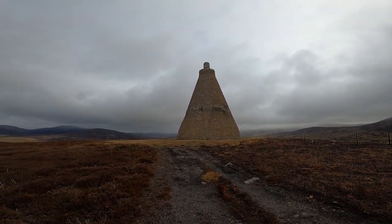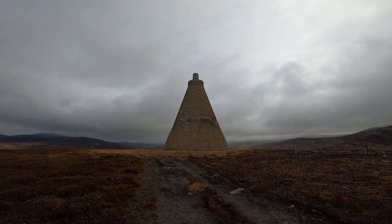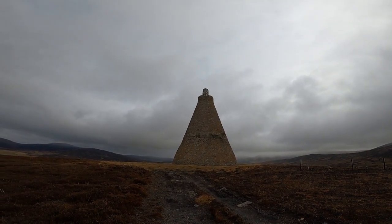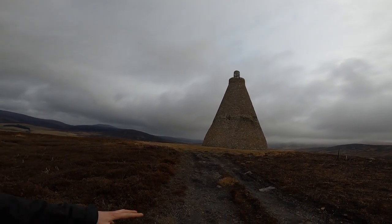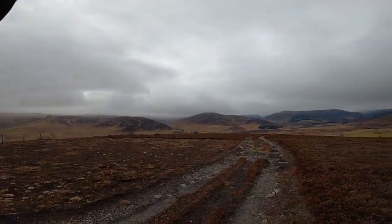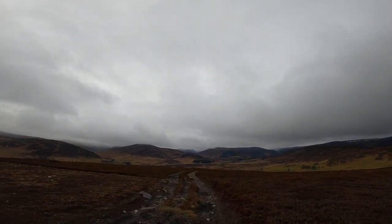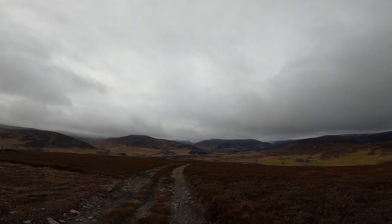Wow, when I just turn around and see that, it's just incredible. With the clouds and stuff just rolling behind it, and the colour of the stone up here on the wild hill. It's just mind-boggling. And I love seeing the way the clouds roll between the massive mountains. Almost gives you an aspect on the size of them and the distance.